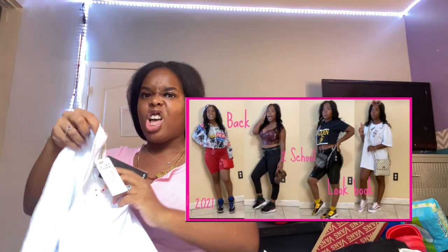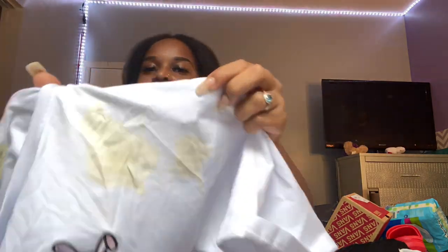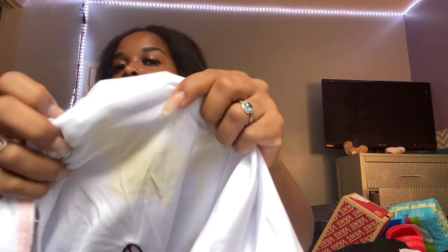And this is it. So before I show it to you guys, I was doing a clothing haul and I kind of got my food on it. So yeah, I haven't even worn it out yet and I already messed it up. Look, and this is bleach. I used bleach to get it off, but I don't think I was supposed to do that. So it's kind of messed up now, but it's okay. I'm going to try to figure out how to get it off. But this is the shirt, you guys. This is how it looks.